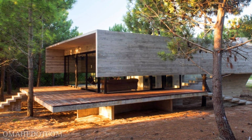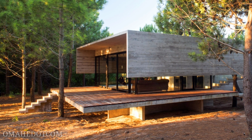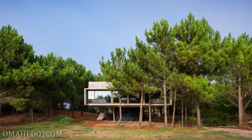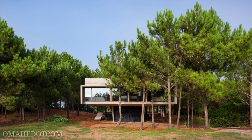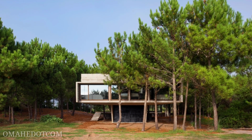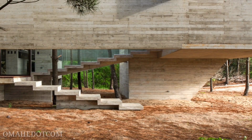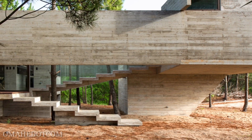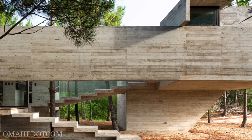At half height of the entrance level and set on the natural terrain, the platform at the back houses the social area, which opens into a terrace overlooking the golf court behind the plot of land. Following regulating lines, an orthogonal grid organizes the house's structure and space. The house is arranged in two staggered platforms disposed at half height and connected through smoothly sloped ramp-like stairs and an empty space in which the pine forest becomes a part of the house.